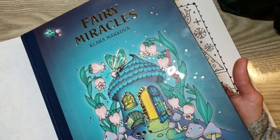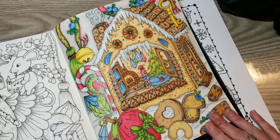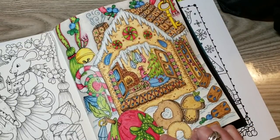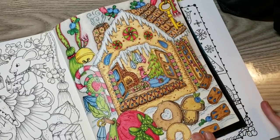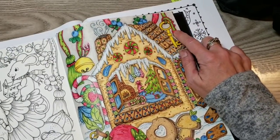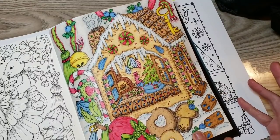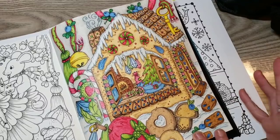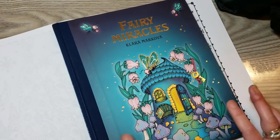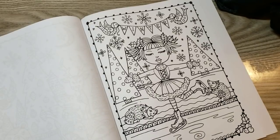So, we will see. And I colored this picture yesterday again with Prismacolor in the Fairy Miracles book. I'm not very pleased with the way the apple turns out. I'm okay with most of the other. Oh my goodness, I forgot to put the little dots inside the ribbon here. I just noticed that. So, you know what? I always seem to forget something. So this was done and I'm very excited. I am thrilled to have these books, and I will work in them a lot in the coming year.